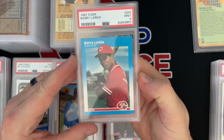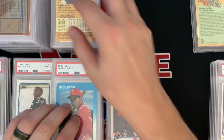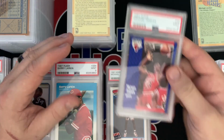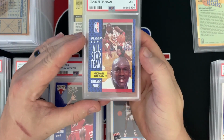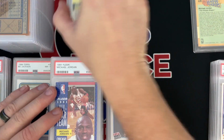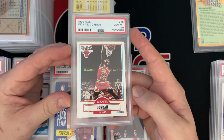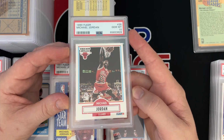Barry Larkin rookie, '87 Fleer and a 9. '91 Fleer Jordan, the base card, and a 9. Another one of the All-Star cards and a 9. Ooh, we have a 10 and a Jordan. '90 Fleer Jordan and a 10. I cannot honestly believe it. Heck yes.